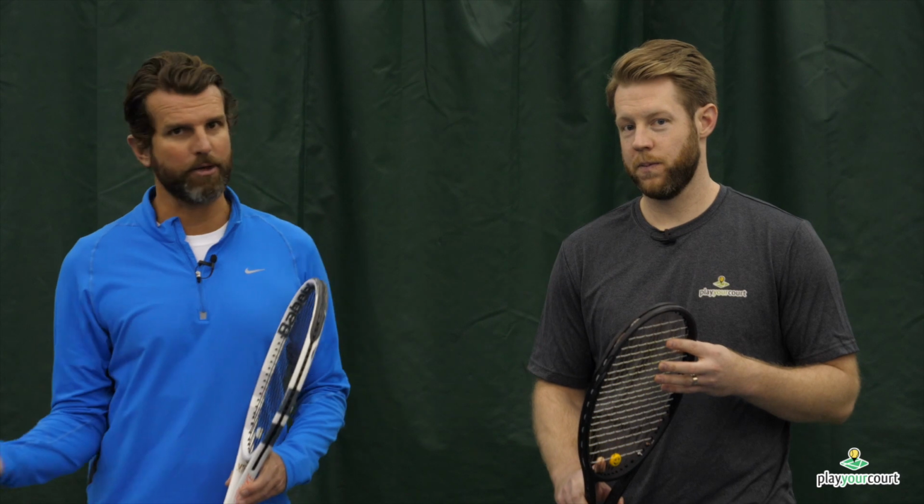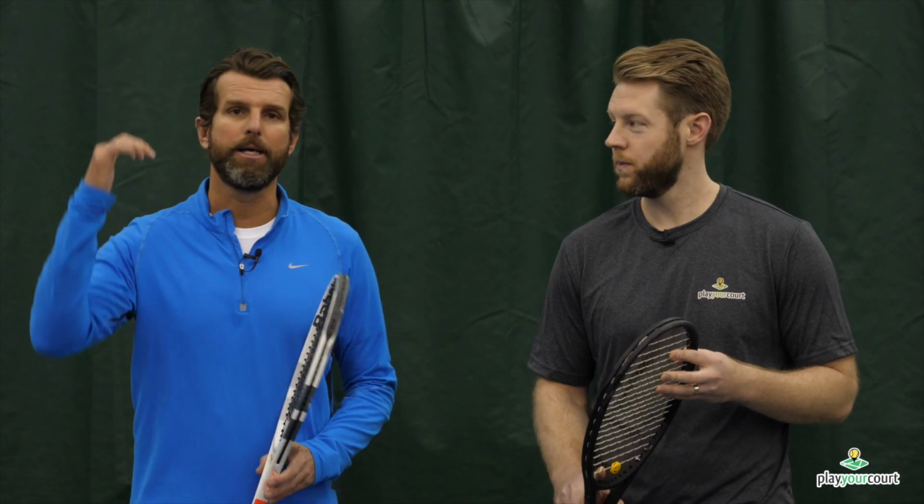Right? So once somebody's getting pulled into the short, if you hit a short angle approach, you got to worry about a short angle approach coming back. The likelihood of a lob diminishes.